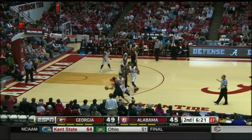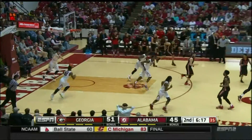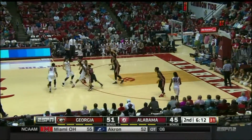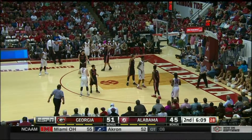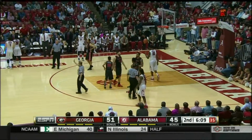We've seen a couple of nice precision passes by Forte. Drives in all the way into the lane, uncontested, and gets the easy layup. Georgia back in front by 7. By 6, excuse me. We're going to have an off-the-ball foul. This may go against Charles Mann. If that's the case, that's his fourth.